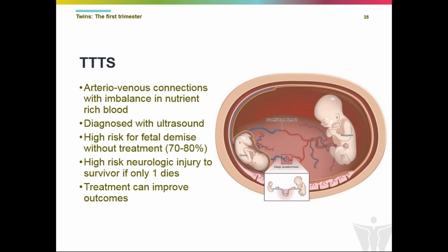And then normally that artery would connect to a vein in that same fetus and go back to that fetus to deliver that oxygen and nutrient-rich blood. However, in twin-twin transfusion syndrome, that artery connects to an abnormal anastomosis with a vein in the other twin. And that blood flow then is given to the recipient.